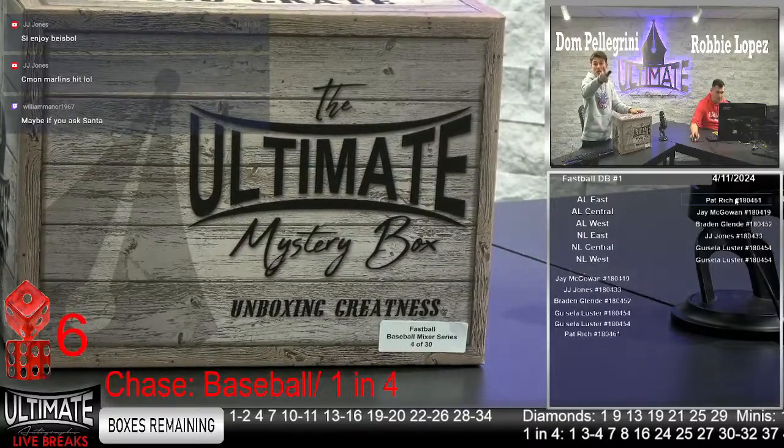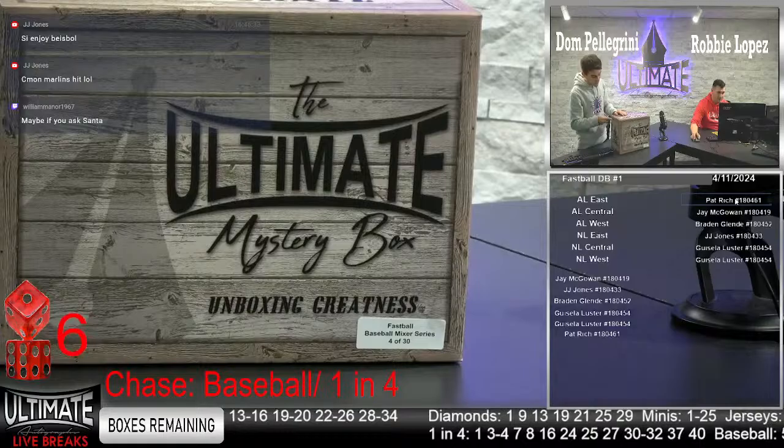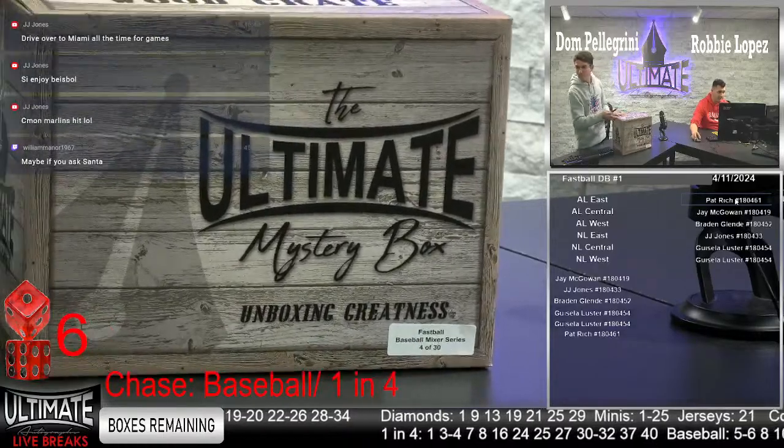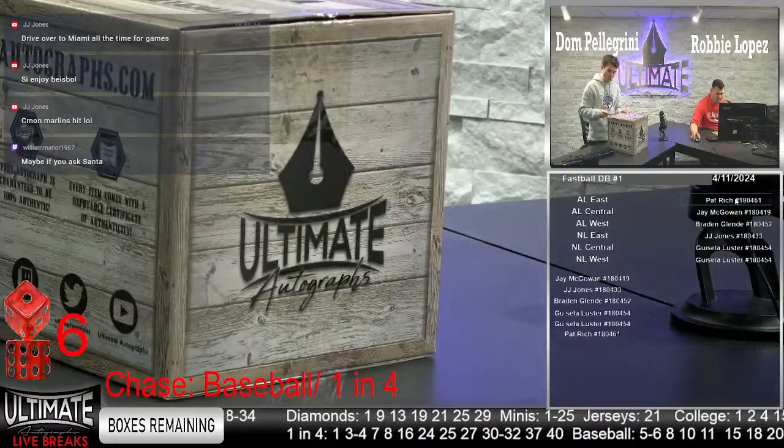My JJ, you got my guy Jake Burger and Tim Anderson. Jake Burger can hit. So here we go. Yes, he can. Box number four for baseball.